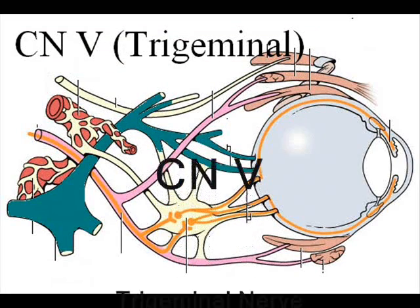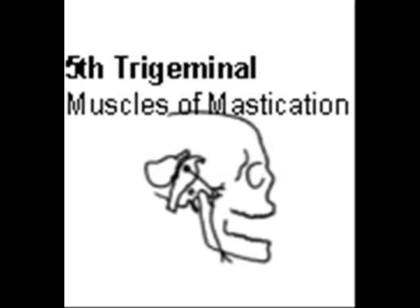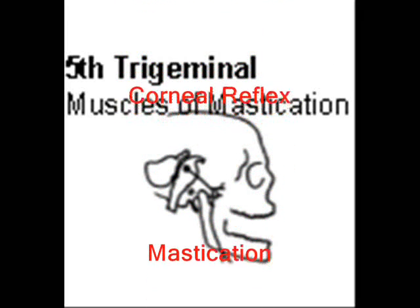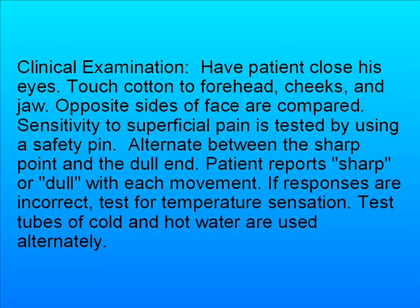The fifth cranial nerve is the trigeminal nerve. Its functions are facial sensation, corneal reflex, and mastication. The clinical examination for facial sensation is to have the patient close his eyes, touch cotton to forehead, cheek, and jaw. Opposite sides of face are compared.